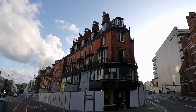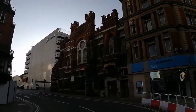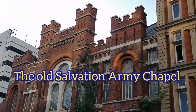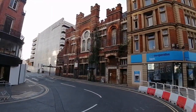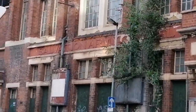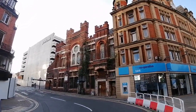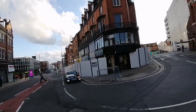Well, there could be another new building here soon. Looks like it should be preserved. Another building over to the right looks like it could have a precarious future. Looks like an old church, ecclesiastical appearance there. In fact, it was previously the Salvation Army, because you can see it there, set in stone, Salvation Army, next to the Co-op Bank there. Well, there we are.